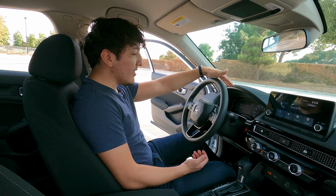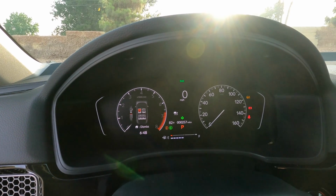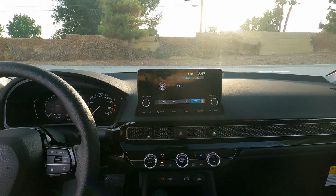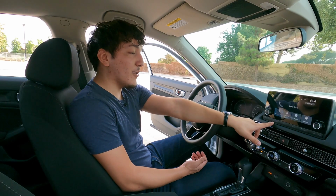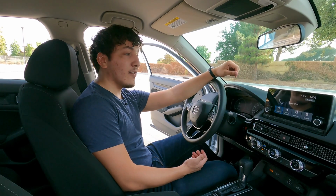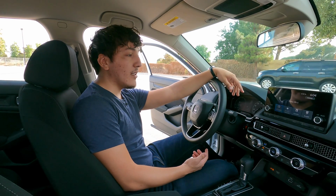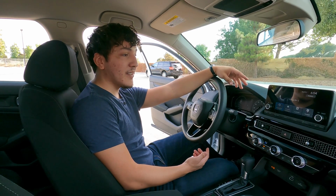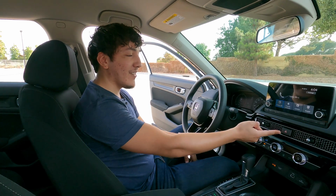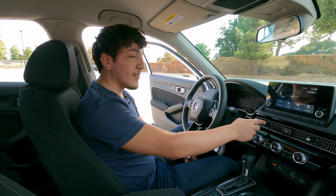We've got your standard dash here, quite nice, quite intuitive, and then you also have your touchscreen on the right side here. This is a 7-inch touchscreen. You've got your standard buttons, of course your phone, radio, media, connect, and it also comes with standard Android Auto and Apple CarPlay, so pretty easy to use. And right below this, we've also got your emergency button if you want to turn that on. And then you also have your vents.